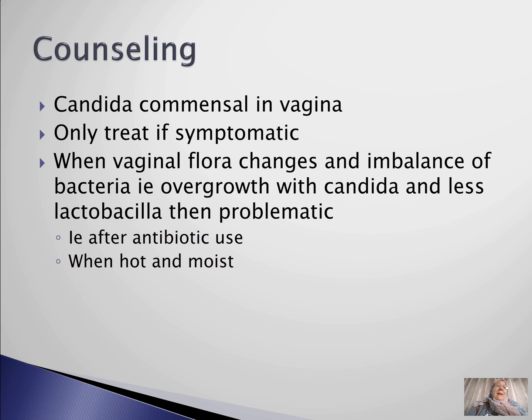It is important to explain to the patient that Candida is a commensal in the vagina. It only needs treatment if there are symptoms, but it might cause symptoms and get a growth spurt if the vaginal flora changes, such as following menstruation, following antibiotic treatment, or when the vagina is hot and moist, like in hot and moist weather, or with tight-fitting clothes.